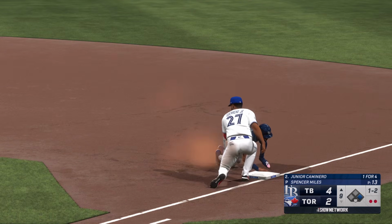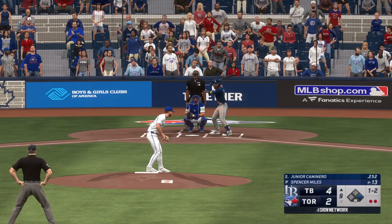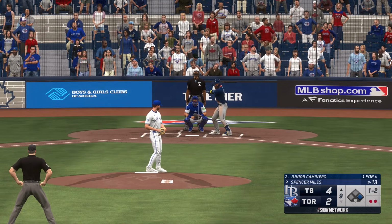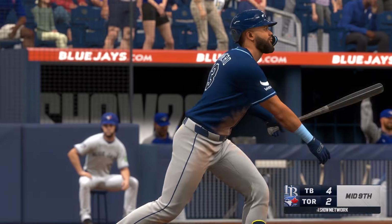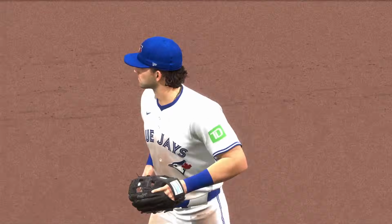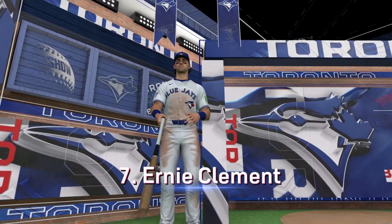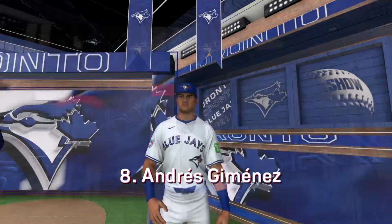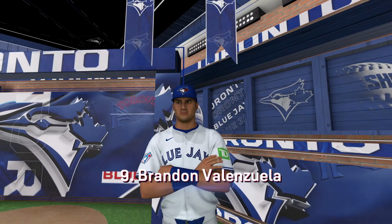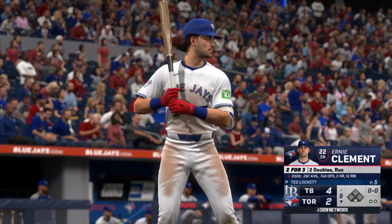Now quick throw to first. Simpson dives back in safely. And a 1-2. Got him. That's the third out. One left for Tampa, but they still lead this one 4-2. All set for the bottom of the ninth. And now for the Jays, Ernie Clement.